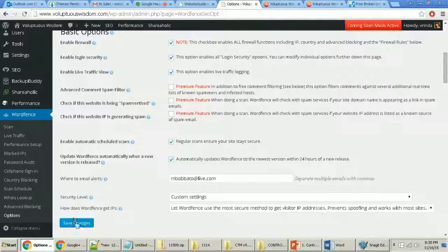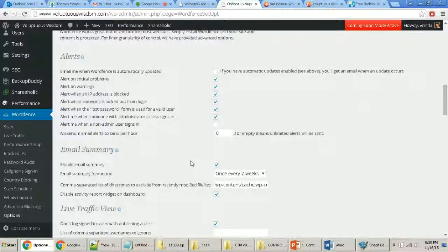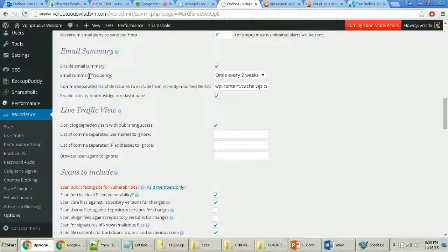Then scroll down a little more and I'll show you what the settings are for email. Alert me on critical problems, on warnings, when an IP address is blocked, when someone is logged out, you can read those. It's even got when someone with administrator access signs in. You may not want to be emailed every time because you're the only administrator now. So it's up to you. You can leave them, and if they get annoying and there's too many, this is where you come to turn them off. And you'll get a summary once every 2 weeks. That's the setting below.